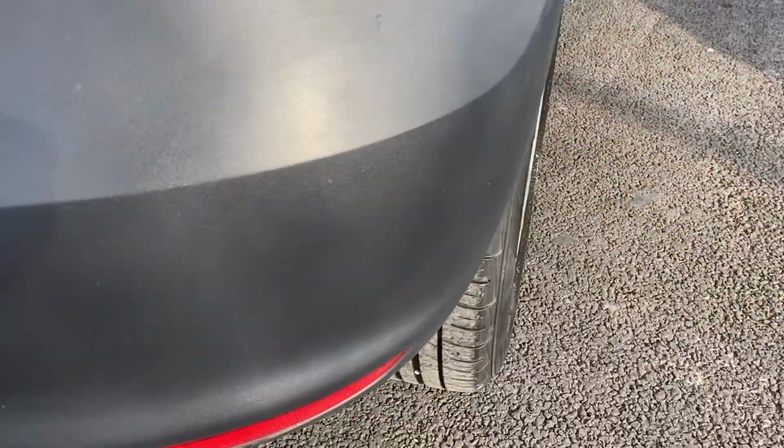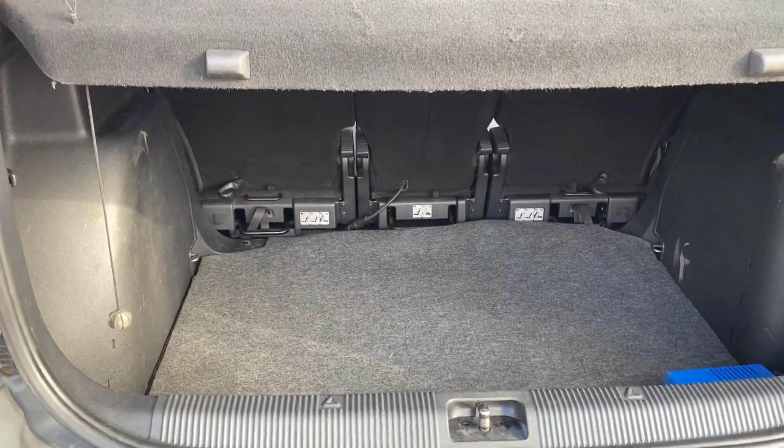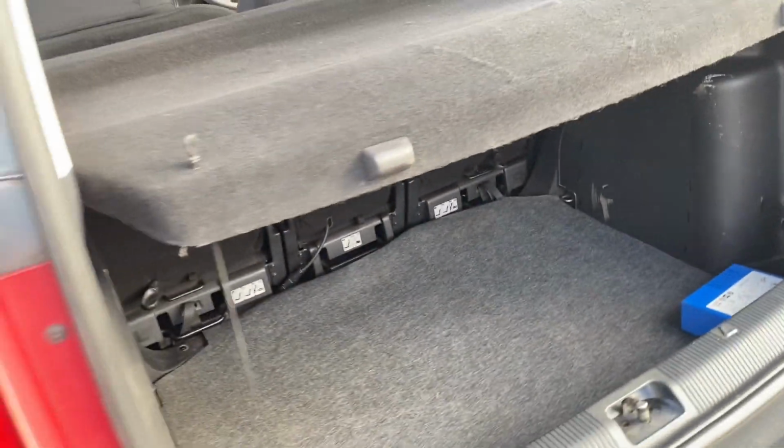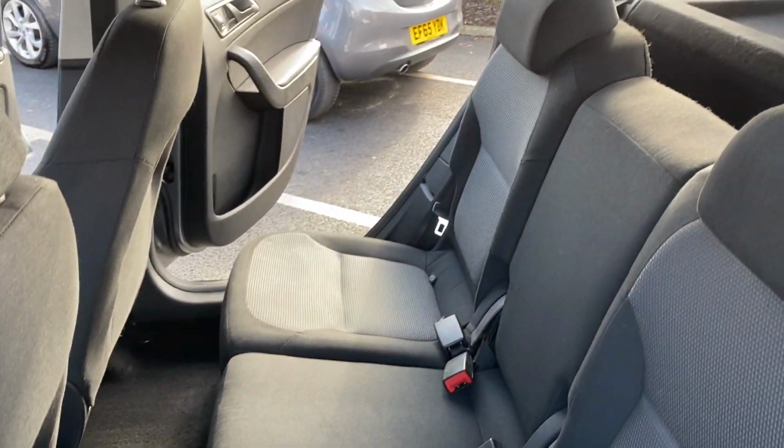Coming around to the rear, you have got rear parking sensors. Good size boot, parcel shelf present. And all three seats at the back are individual. Coming around to the other side, I'll just show you around here so you can see the condition of the seats from the other side.